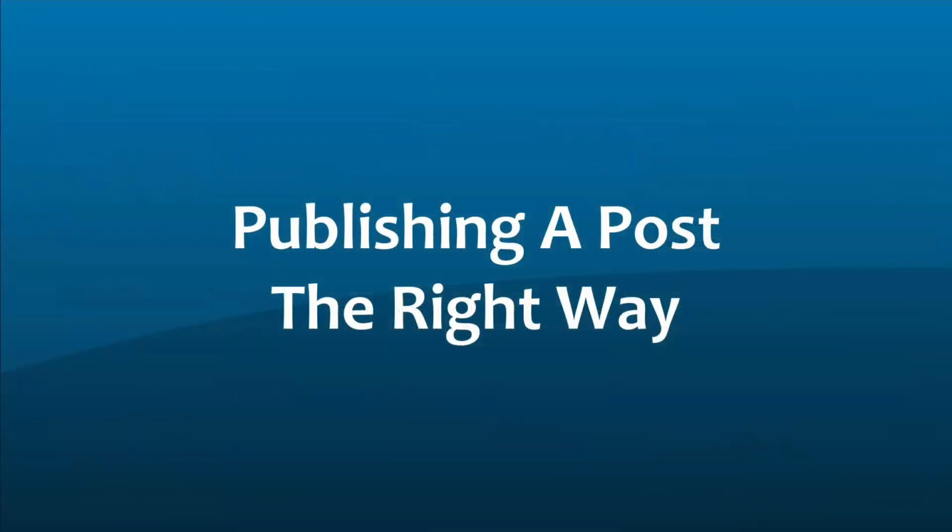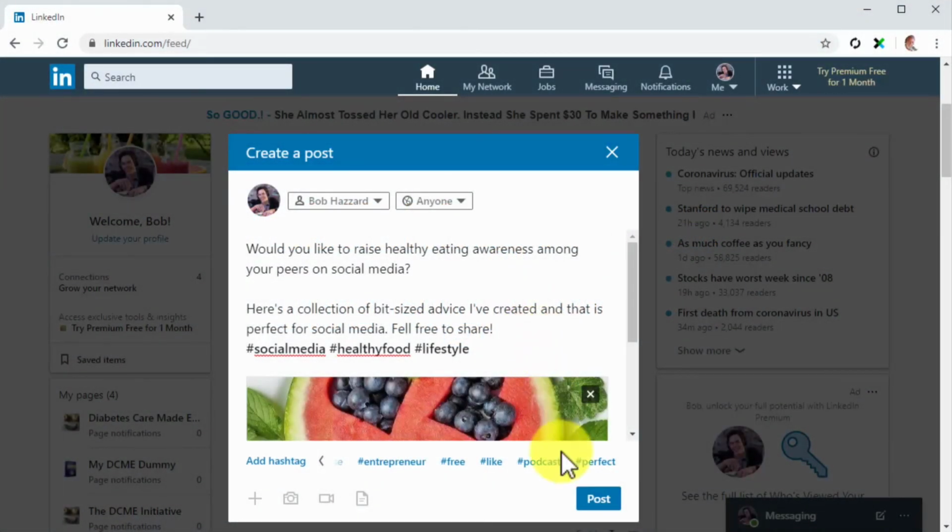Publishing a post the right way. And now that you have fully created your post, it is time to publish it. For this, you'll simply have to click on the Post button.